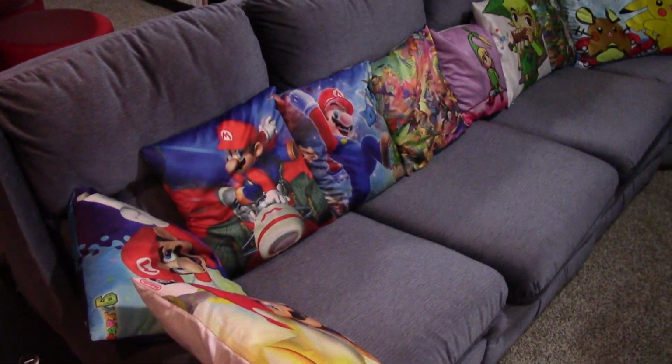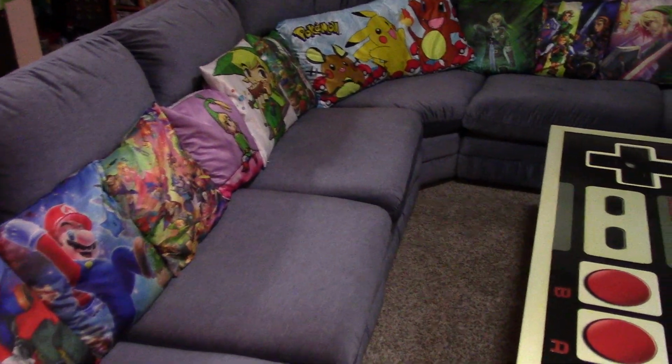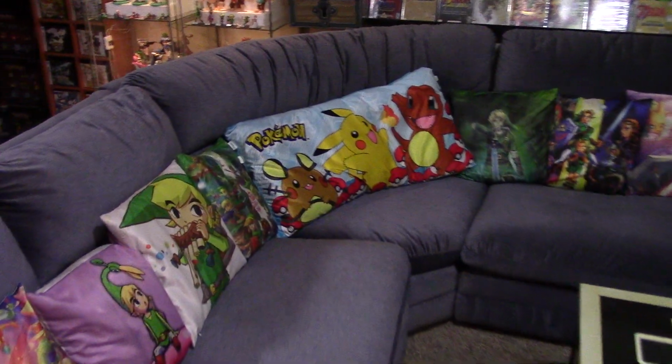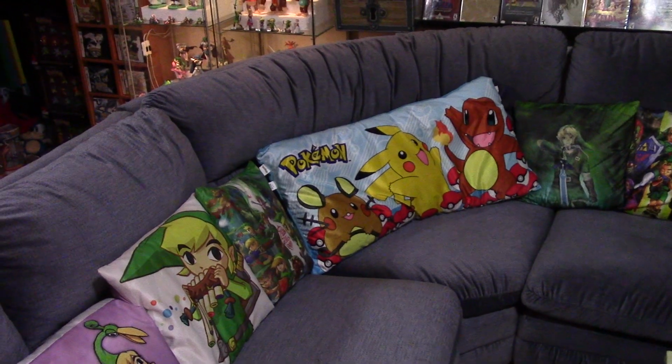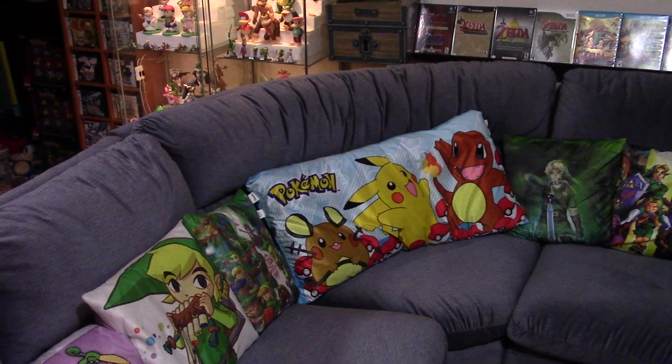For now, this sectional couch is going to come with us. There's actually one more piece to the sectional couch that is not in this room right now. I'm not sure if it'll make the move with us to the new location. It's another one of these corner pieces, basically. This couch is old. Some of the springs don't work very well anymore, but it's still really comfy. It's even nice to sleep on, but it's gargantuan.